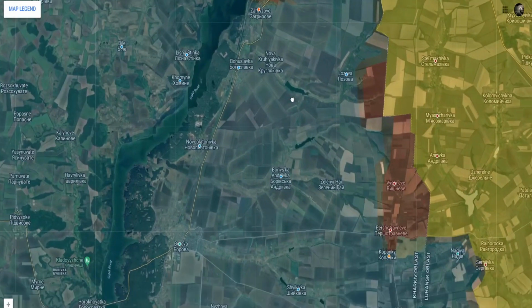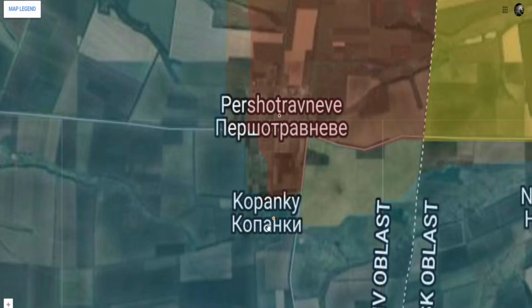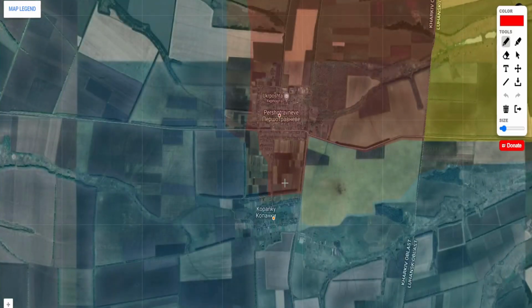but we shall see if the Russians continue developing their offensive here. And then the Russians have also begun battles for the village of Kopany here. Some sources are saying the Russians are moving from their positions in Peshro-Turavna and are trying to take this village right here.